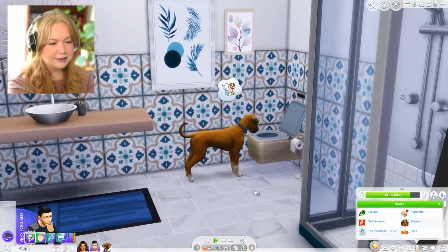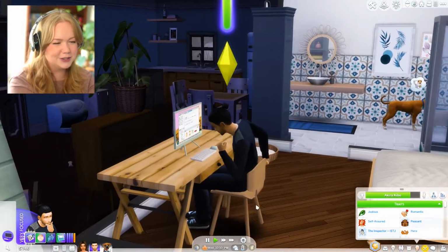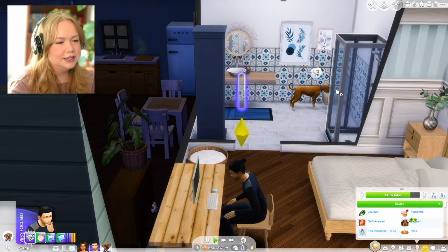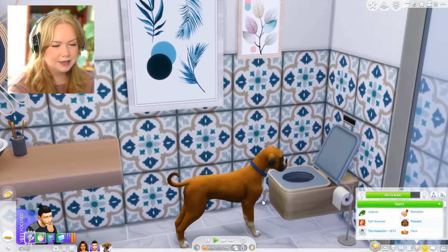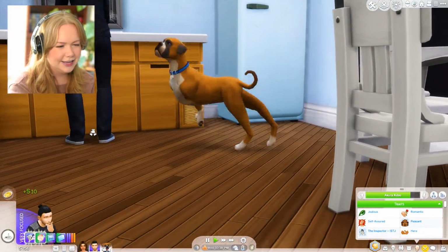Think it's gonna go drink out of this toilet now. It's just finding all the water sources in this house. Okay, let's try and get Pickles to not drink out of the toilets. That's pretty gross. I feel like I could just watch Pickles all day, see what she gets up to. She's just so cute, just trotting around the house.